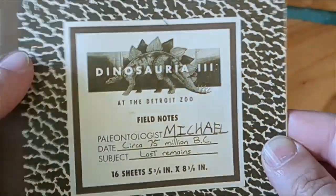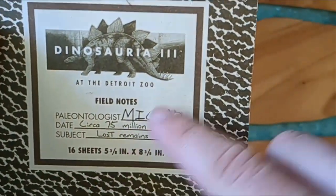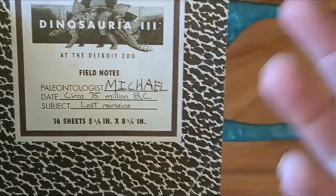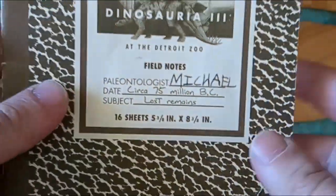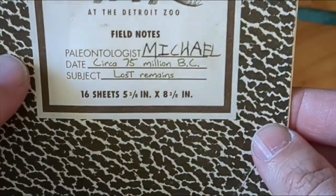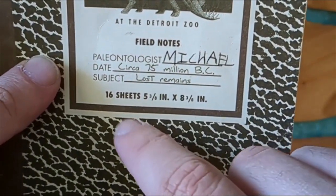I like how it's the Stegosaurus. I really like that. At the Detroit Zoo Field Notes, paleontologist Michael. I always thought Michael was more professional as a paleontologist name versus Mike, but now everybody calls me Mikey, so, I mean, whatever. Just the name gets shorter and shorter. Date, circa 75 million years ago BC, which I'm not sure how accurate that date is.